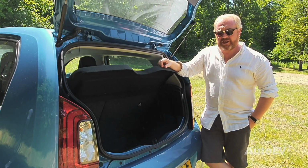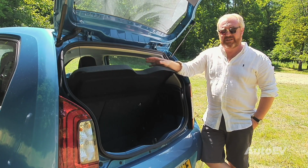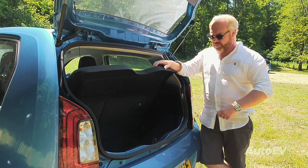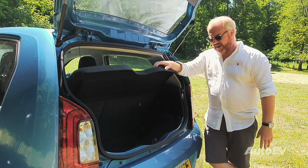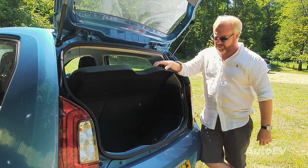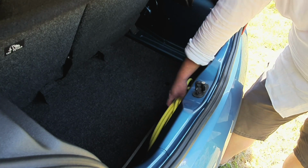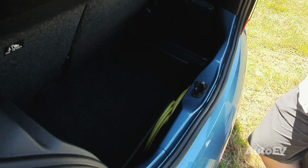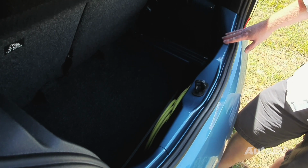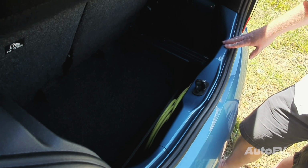The boot itself is quite generous for such a small car. You've got a space of 251 litres with the rear seats up in place and 959 with them folded, and they do split fold as well. Quite a high loading lip, but otherwise it's quite a deep little boot, although you can specify a slightly hard boot floor with underfloor storage and some luggage hooks. Down here you've got this handy little storage tray for the standard Type 2 charging cable, and a little bit like the Zoe, you do have a lot of exposed metal in the car, which shows, I don't know, it's been built to a price, but as we will see later, price is key with this car.